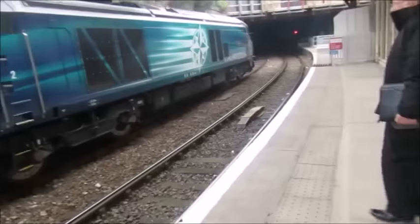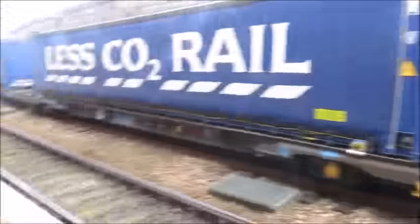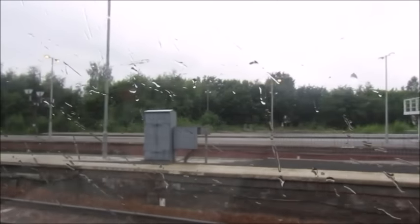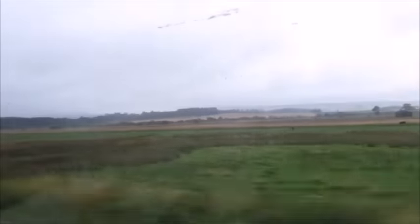We've got a wee while to wait, and then we're going to go to Glasgow Queen Street. Glasgow Queen Street, where this train will terminate. Please ensure that you take your luggage.